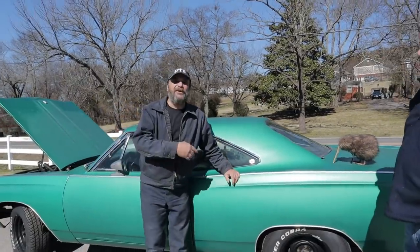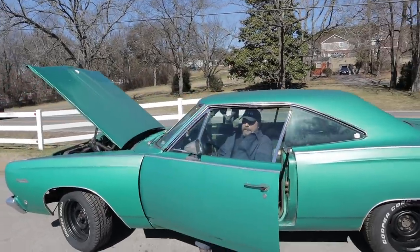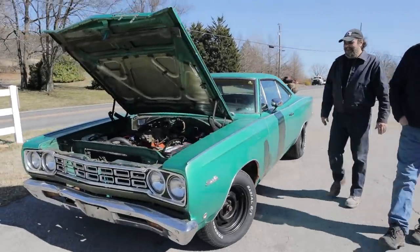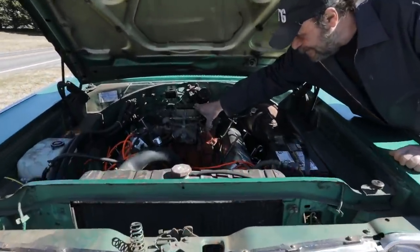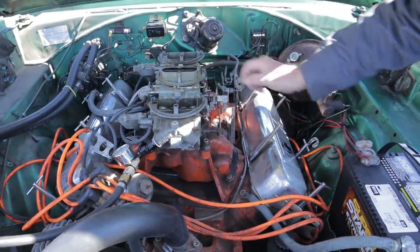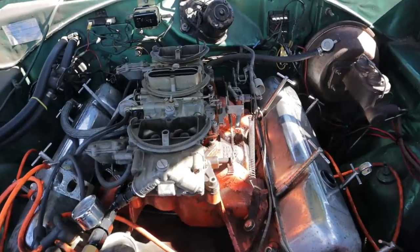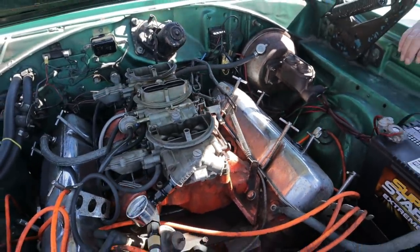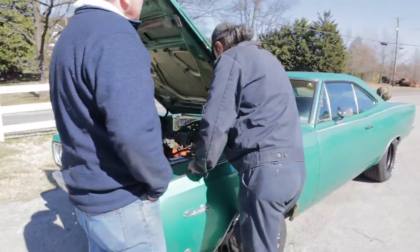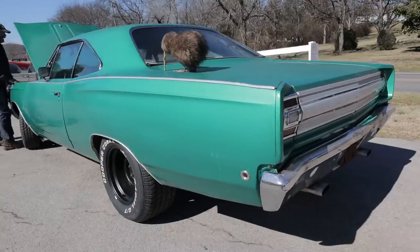But yeah, that's it, guys. I figured, let me just show you this car real quick. Oh, you want to start it up? Got it going like this.